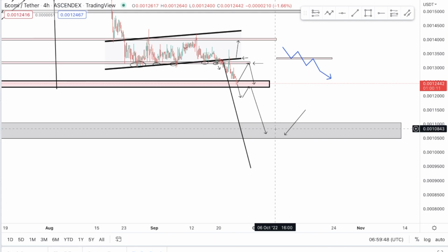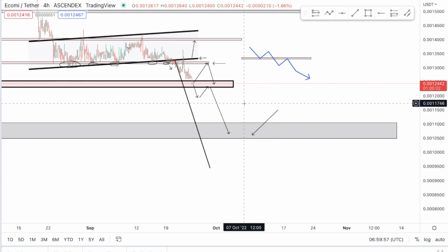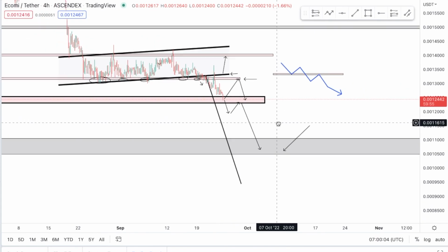Everybody has their own risk to reward. Everybody has their own goals, and I'm not going to tell you guys how to do it or what I'm going to do just because risk to reward or your goals are different than mine, okay? So keep that in mind. These are the levels that I'm looking for.